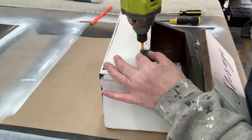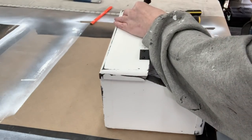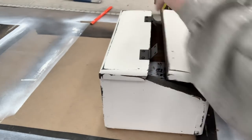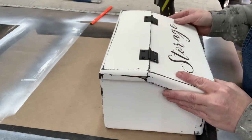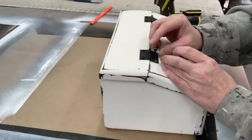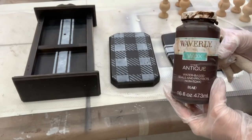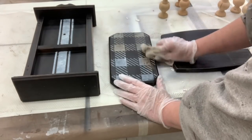So now it's time to start replacing all the hardware along with these hinges, trying to line them up. And I have a lot of little pieces that had lots of little hinges, so remembering which ones went on which items.